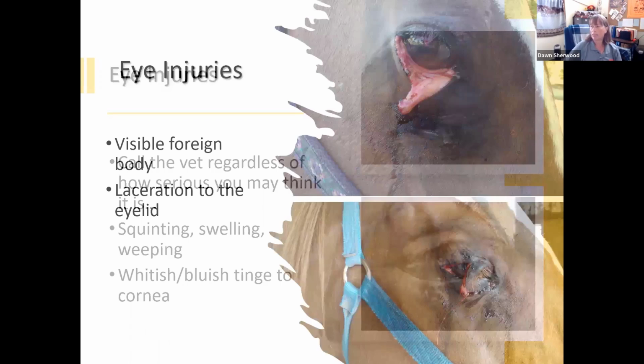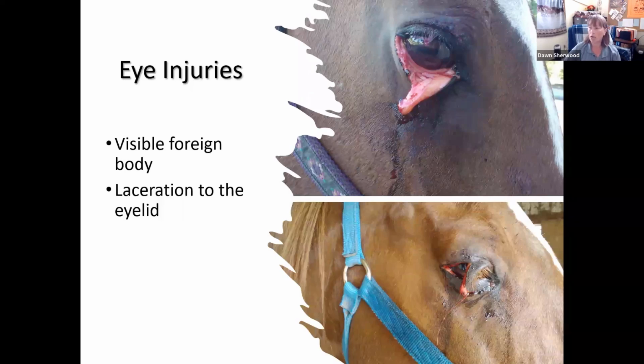Amazingly enough, I know these eye injuries look really, really gruesome, but eye injuries heal really well, okay? So essentially, they're going to come in, they're going to suture, and I kid you not, within a month or so, you would never know that they had done this. They heal really well, but they do need to be stitched up, okay?